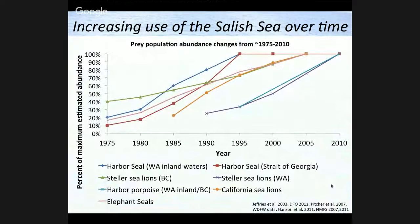But we also know that the prey of the transient killer whales are increasing over time as well. This is a figure showing the amount of these prey populations in 2010 and their relative abundance compared to that number in the 25 years before that. You can see all of these marine mammal species in our local waters increased in abundance over this time. This has a lot to do with the implementation of the Marine Mammal Protection Act in 1972. There are more protections on marine mammals, and they've been doing pretty well. The harbor seals seem to be at carrying capacity, so the transients have plenty of food to eat, and that might be why they're hanging around here more often.